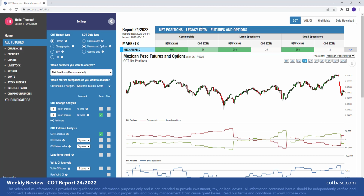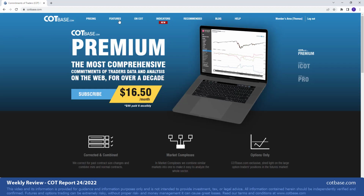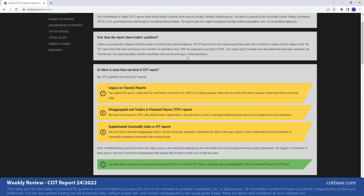Today we're going to be analyzing the 24th Commitments of Traders Report of 2022. And as we always do, we shall start off by looking at the largest changes in commercials positions.